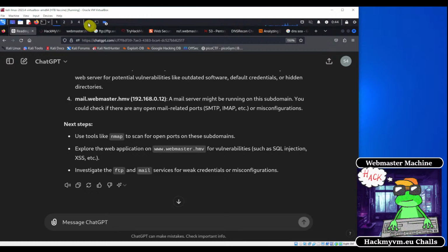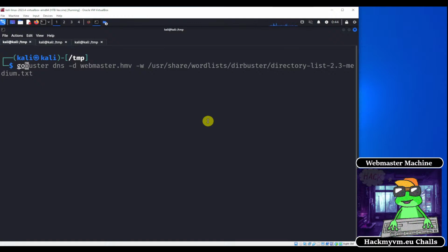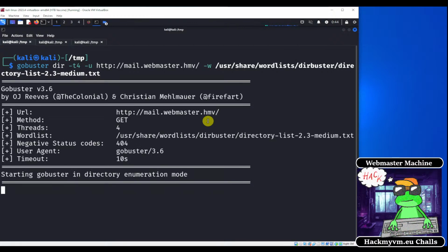We could try GoBuster. So we've got GoBuster and we've got our new subdomains that we enumerated. So GoBuster dir against webmaster.hmv. And let's just look for directories on the subdomains. So for example, we've got the mail one, and let's see if we can find anything there.